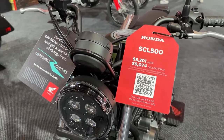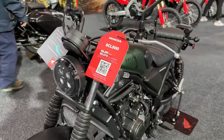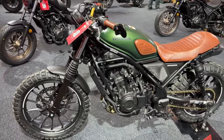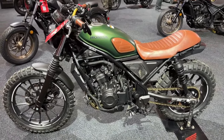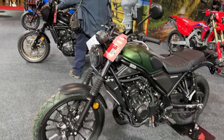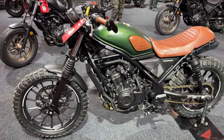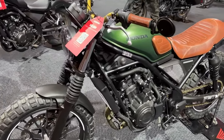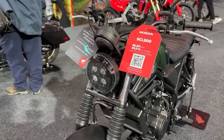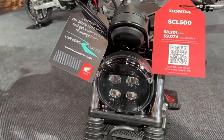At the heart of the SCL 500 is a 491cc parallel twin engine. This engine has been meticulously engineered to offer a perfect balance between power and efficiency, with a smooth power delivery and responsive throttle. It caters to riders who seek both spirited performance and practicality.